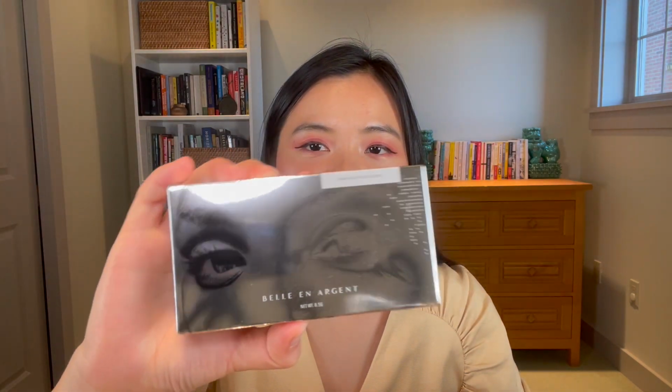So as you guys could tell, I have got a lot of new makeup to try and to film videos on. I thought I'd also just throw in what I got in my latest IPSY bag in case any of you are curious. So first off, I got this eyeshadow palette from Belle en Argent. Hopefully I'm pronouncing that right. Ooh, and here is the palette itself. It's actually quite pretty. Let me open this up for you guys.